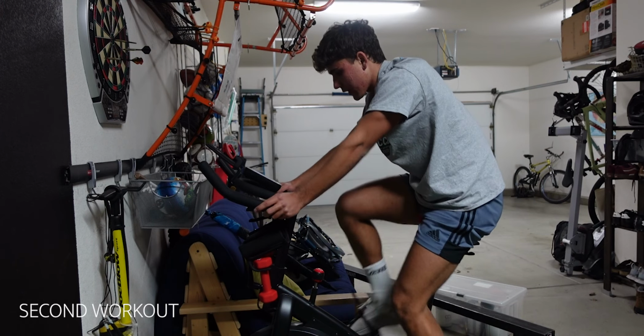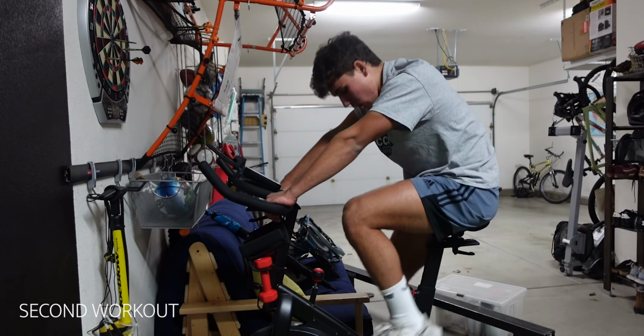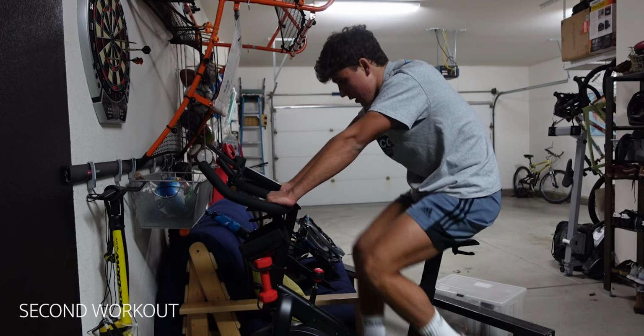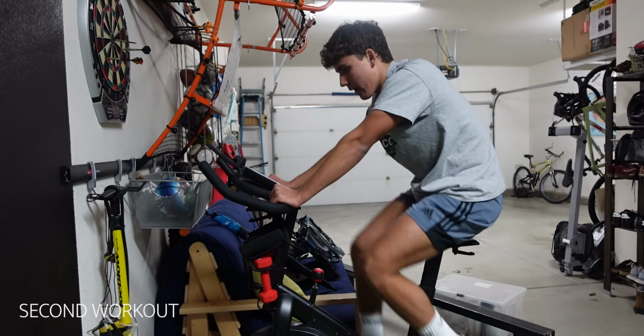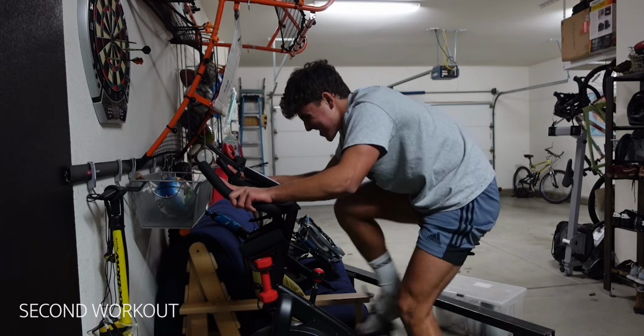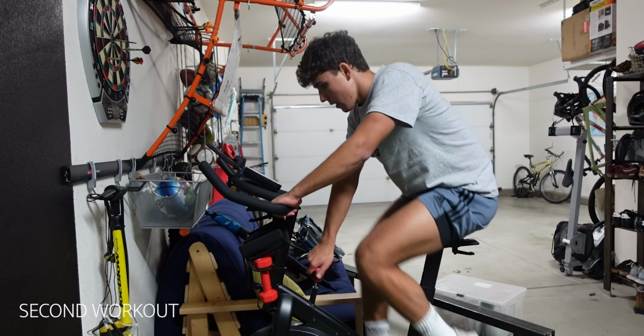We rest for 30 seconds, low pace. Heart rate's gonna be bumping. Feeling it in the legs a little bit. Two, one, vamos. Ahí vamos.